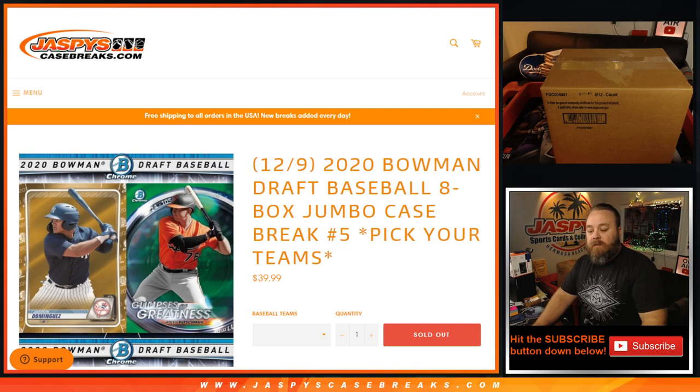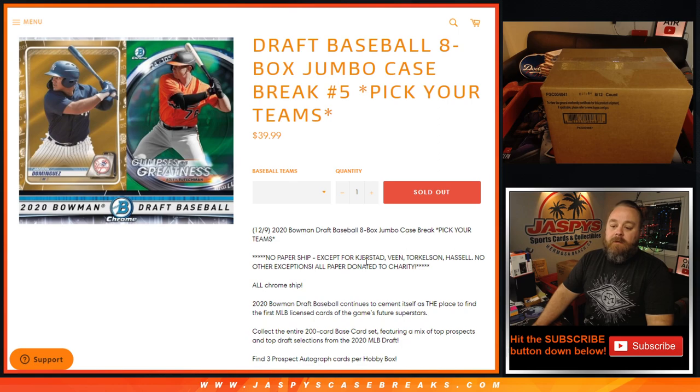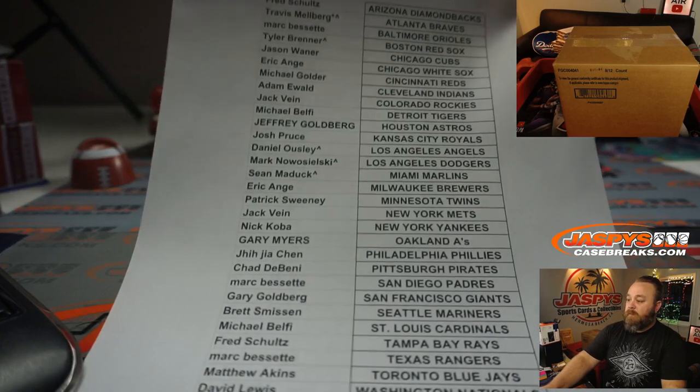Pick your team number 5, where no paper ships except for Kjerstad, Veen, Torkelson, and Hassell. No other exceptions, all paper donated to charity other than those four. All chrome ships, and everything else is good. So, here is our final break list.